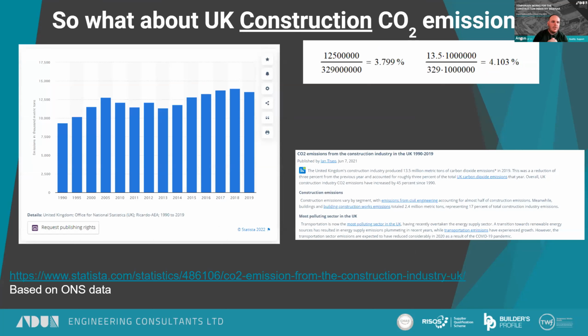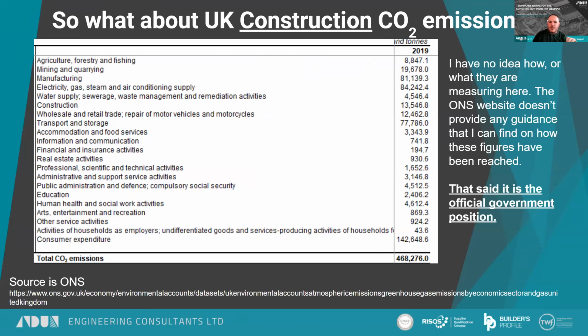Then we go to another website which claims to be using ONS data as well, and they have a different story to tell. So they're saying 12,500 tonnes per year comes from CO2, but this one I think might just be measuring CO2 rather than equivalents. So it's actually somewhere between 3.8 and 4.1% that is construction related, rather than construction and manufacturing. So you can see here that we've got data that's all supposedly from the same place.